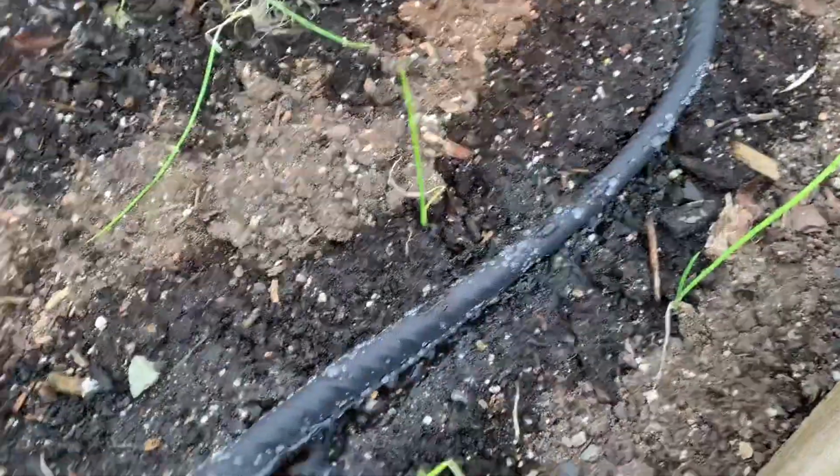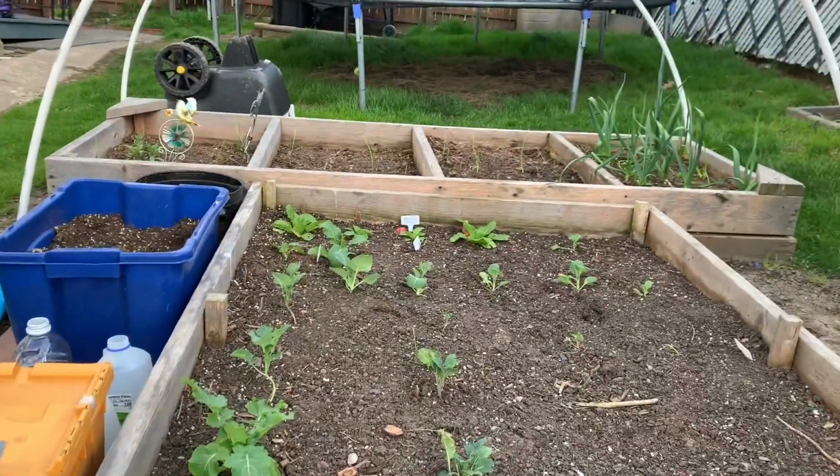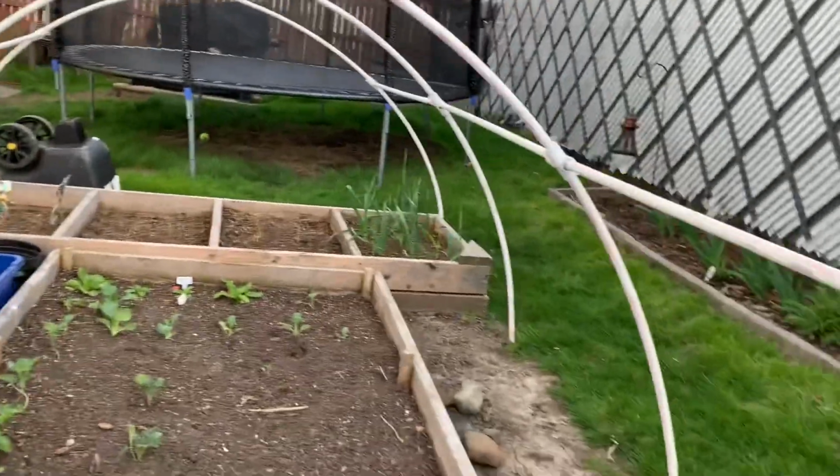Now I'm gonna put some tomatoes in here, 1 on each side. Tomatoes are going in here, and on the other side over there, with the onions.